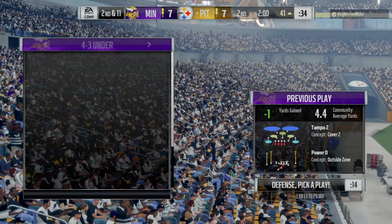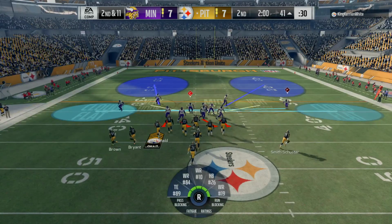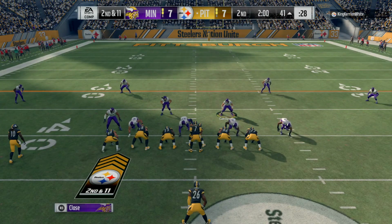2 minutes to play in a tightly contested first half. Back to Heinz Field after this.